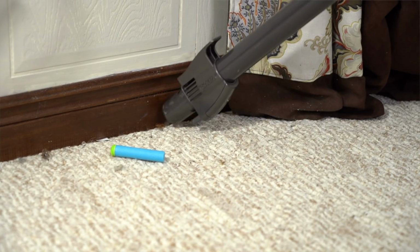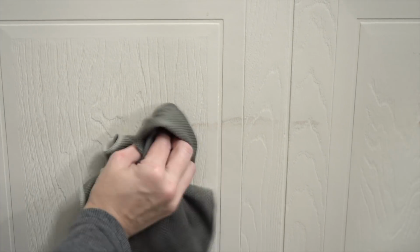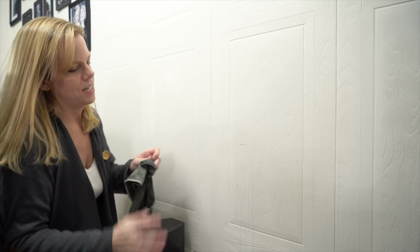While the furniture was pulled out and while I was walking around doing baseboards, I noticed little scuffs on the wall, so I gave a few seconds to buff those scuffs out, to get any marks off the wall so my walls look brand new again.